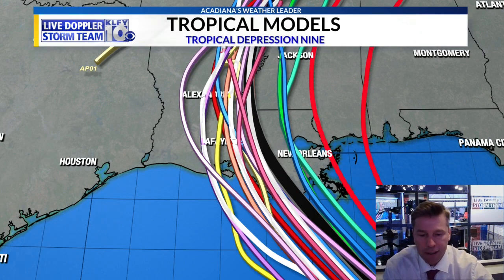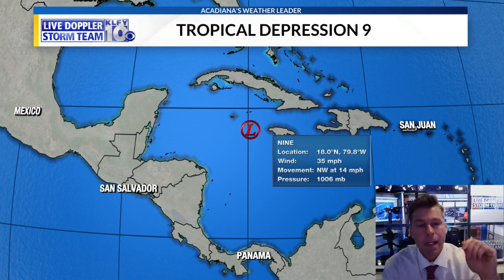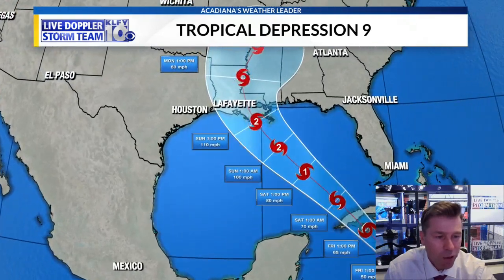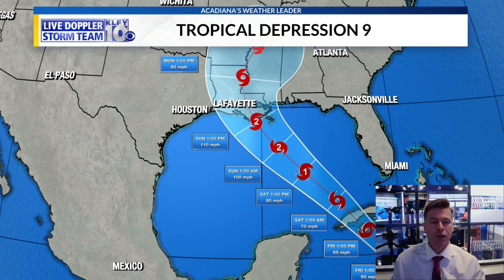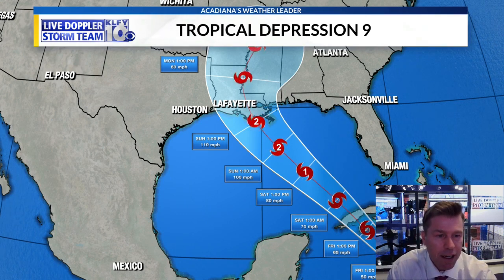We'll look at the latest forecast track here from the National Hurricane Center, and they've nudged it a little farther off to the east with their latest update. Winds at 35. It's moving to the northwest at 14, so moving to the northwest fairly quickly. And you can see a Category 2 hurricane over Terrebonne Parish there, as what the Hurricane Center has it at 1 o'clock Sunday afternoon. That's almost a Cat 3. Cat 3 status is 115.